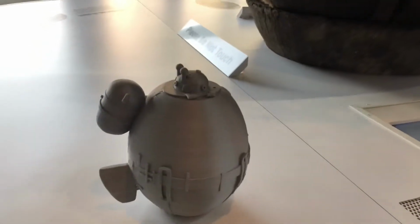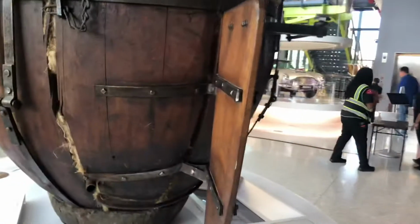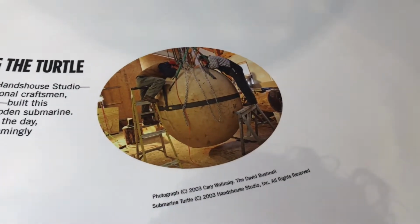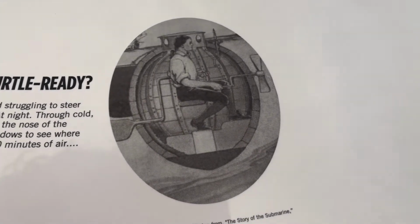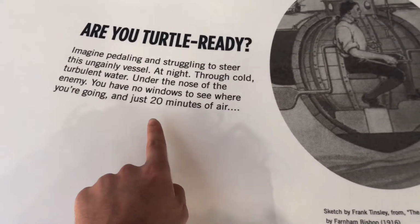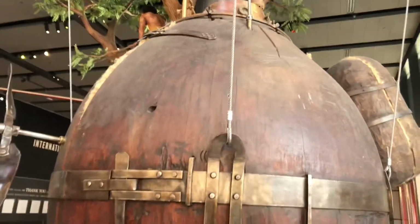You see there's the propeller. Here's a smaller version. This must be to steer the submarine. Here was a photo of some people trying to build a replica. This is what it looks like inside of it, with a person steering the vessel. It says 20 minutes of air is all you get. Very impressive, especially for its time.